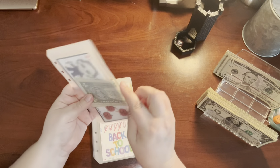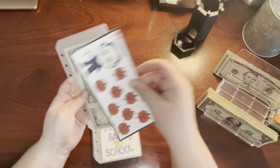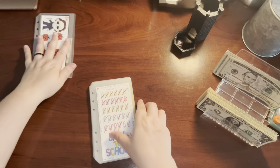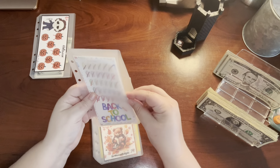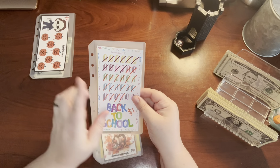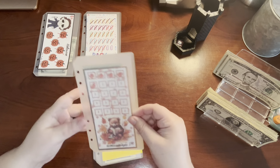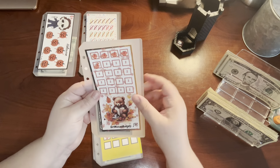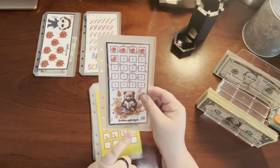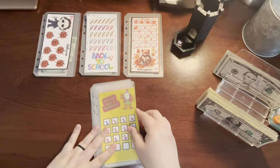This first one comes from the Crafty Saver, a cute little Halloween challenge. Love that. That'll be spot one. This one comes from Becca Budgets, Back to School. Each little paper clip is worth $1. This next one comes from Girl Mama Budgets, a cute little teddy bear with a fall theme. I love that. So that one will be spot three.